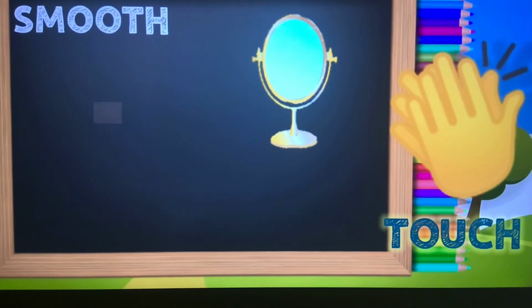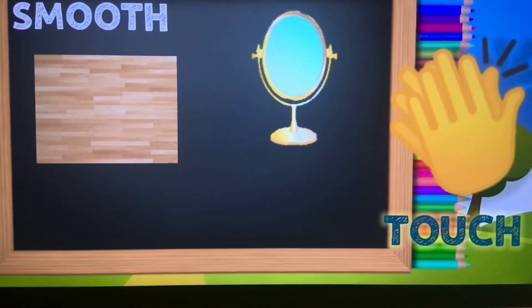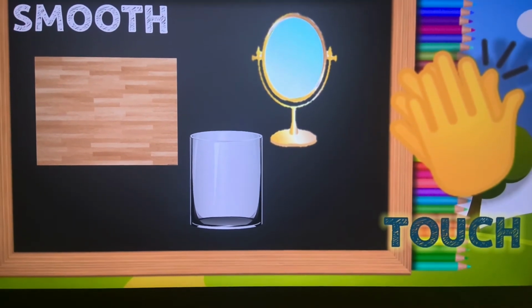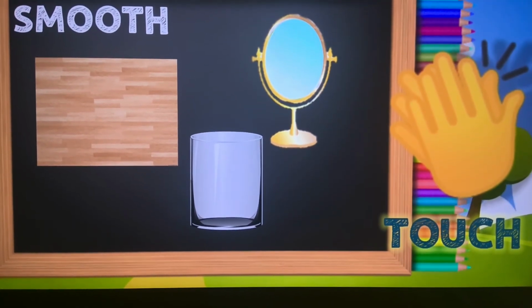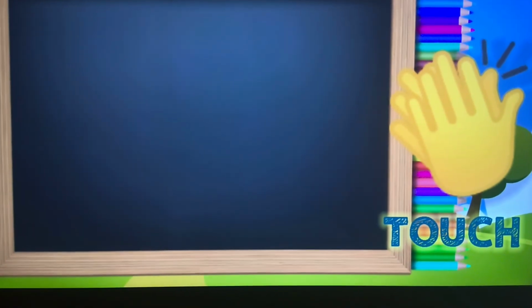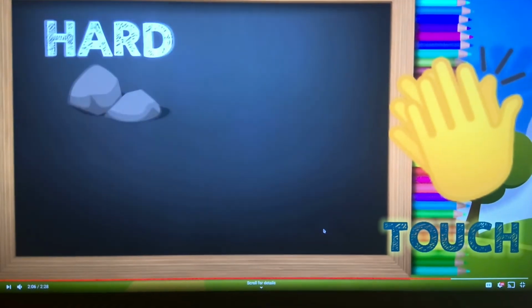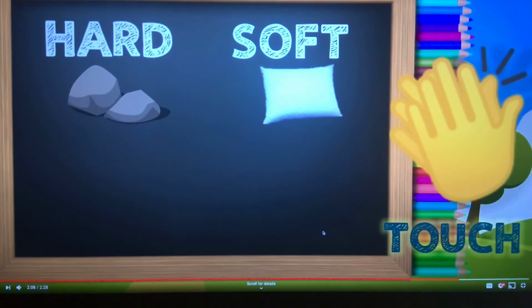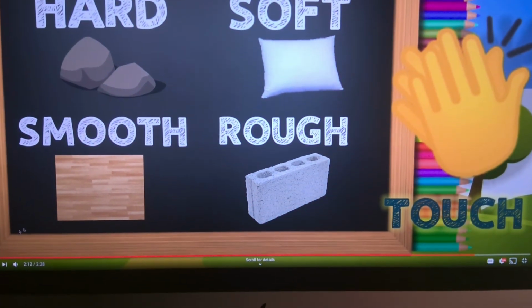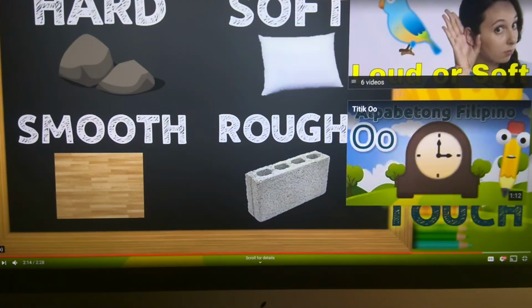Mirror, floor, glass. Smooth. Let's say it together. Smooth. With the help of our sense of touch, we can feel things as hard or soft, or smooth or rough. Thank God for our sense of touch.